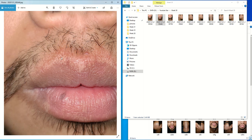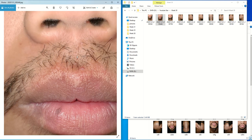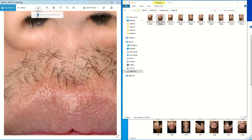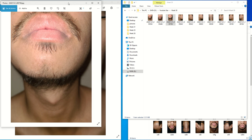I mean, I mentioned that my whiskers grow faster, but I didn't know it was that different. Let's take a look at this. There's hair just not growing at the same speed. So something for me to know. The next picture that I want to cover is my goatee area.